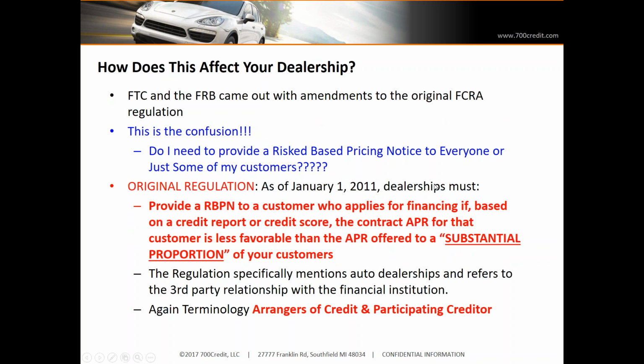When the risk-based pricing notice regulation first came out, it stated you did not have to pull it on all your consumers, just that a substantial portion of your customers had to be provided with the risk-based pricing. But determining what a substantial portion is is very complicated, and you have to audit it on a regular basis and define it, and there's no way to automate it. And I think the government realized that with the help of NADA.